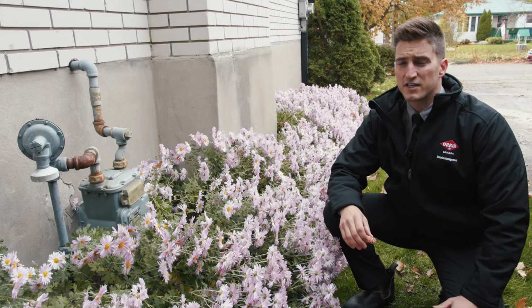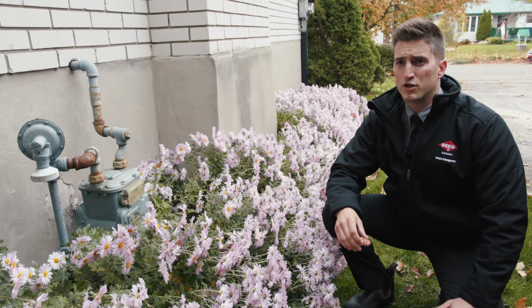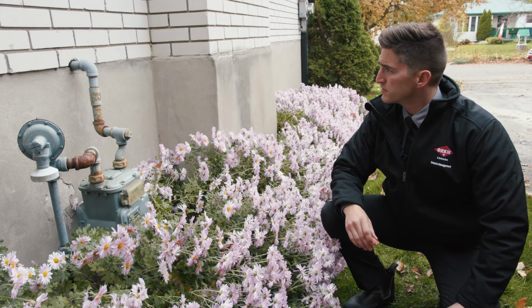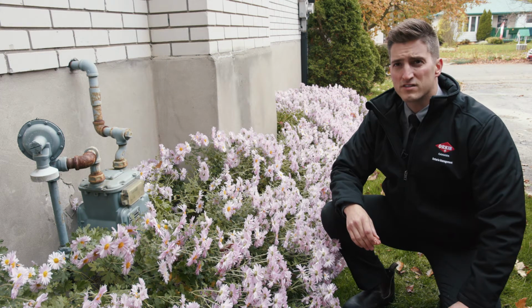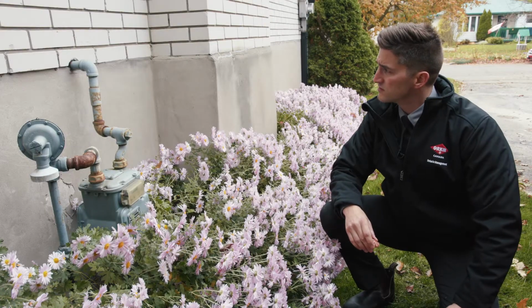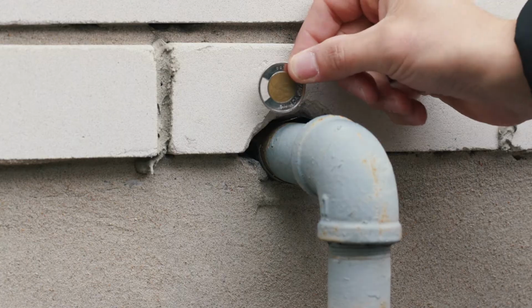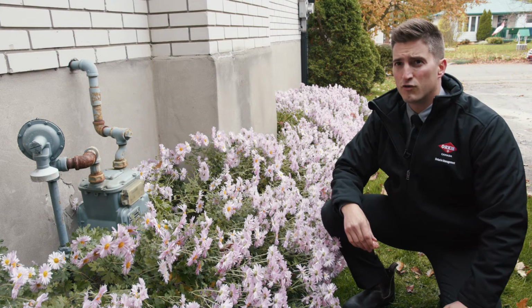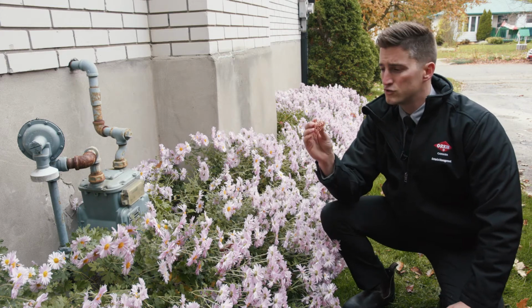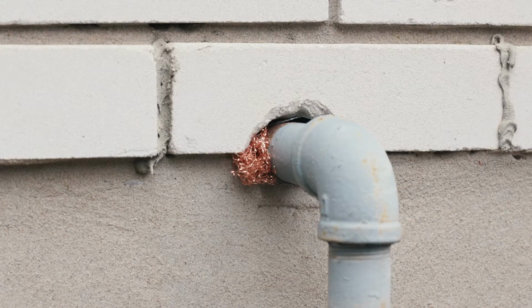When you're doing the exterior inspection of your home, what you want to do is go around and check around all your pipes going into your home, and see if there's any holes around those pipes. At the size of a dime, mice will be able to enter, and at the size of a quarter or even a toonie, rats will be able to enter your home. Now, when you find a hole like that, what you want to do is get some nice copper wool and put it around the pipes.